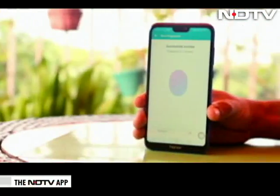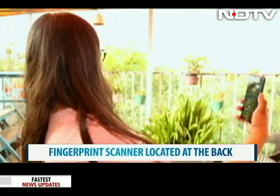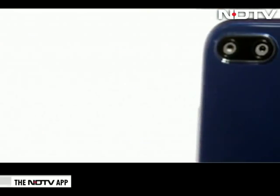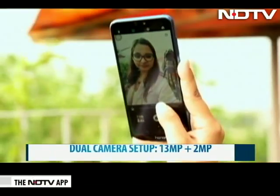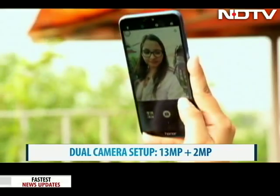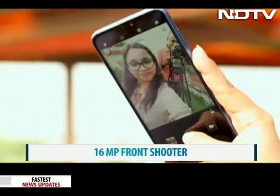But unlocking the phone is a breeze. The fingerprint scanner is located at the back and it's fast. The phone comes with Smart Face Unlock, which works well too. In terms of optics, the phone has a dual camera setup at the back with a 13 and 2 megapixel lens. The bokeh effect is impressive, and unlike other phones, it can be adjusted before clicking a picture. The front camera takes the cake with a 16 megapixel lens, and it gives great shots.